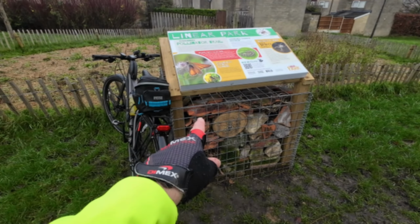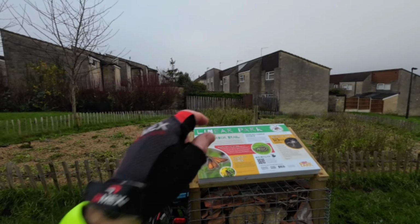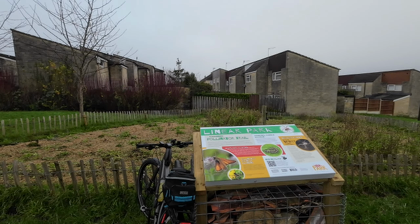But one day I'm going to build myself a more substantial one and put one in my patio. Anyway, we're going to head through the council estates over towards Twerton Park. That's the home ground of Bath City Football Club. There's a few points of interest there just before we get to our next Roman point of interest.